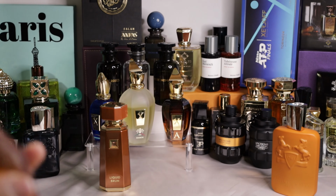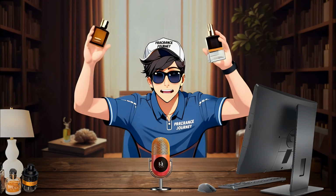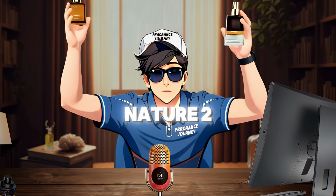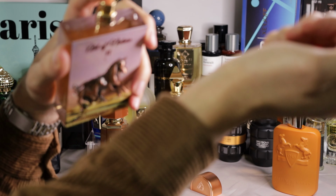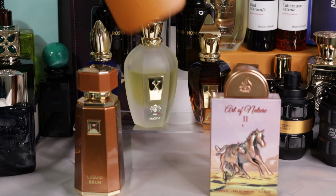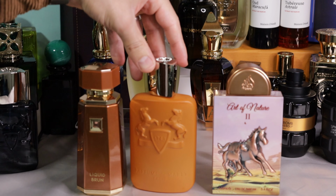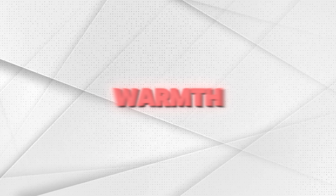When you spray Art of Nature 2, the opening feels slightly different from Liquid Brun. While Liquid Brun starts off with that fresh and spicy vibe, Art of Nature 2 comes in a bit warmer and richer from the start. There's more depth to it right away. If you compare both directly to ALTHAIR, Art of Nature 2's opening feels closer to the original's creamy sweetness. It has that comforting warmth right from the beginning.